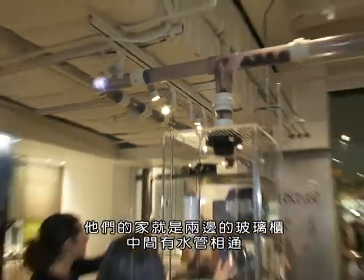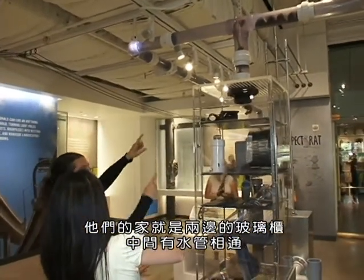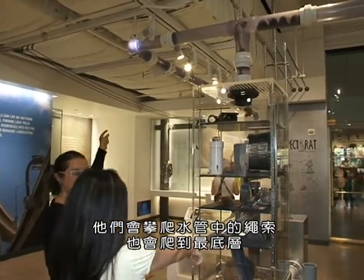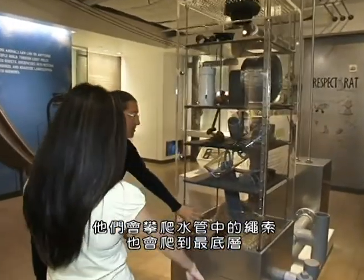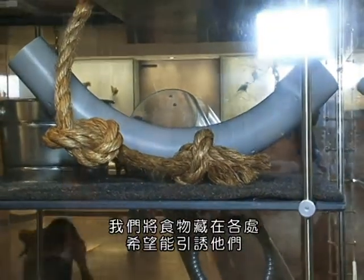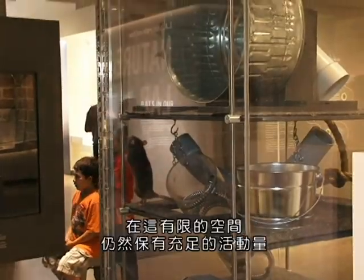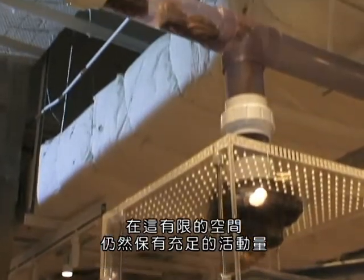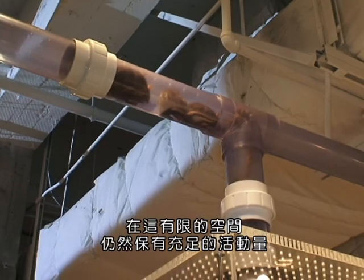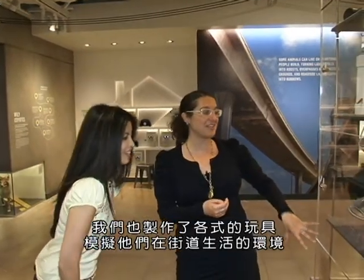So there's this enclosure here, and then we have that one on that side, and then the tube connecting them. And they actually climb that rope. Oh, they will come all the way down here? They come all the way down here. We put food in different places. We hide it because we want these animals to live a good life. They're here in captivity, but we want them to be enriched, so we hide the food for them. And we have exercise obstacles. We created all of these toys because that's what they would be doing in the urban environment.